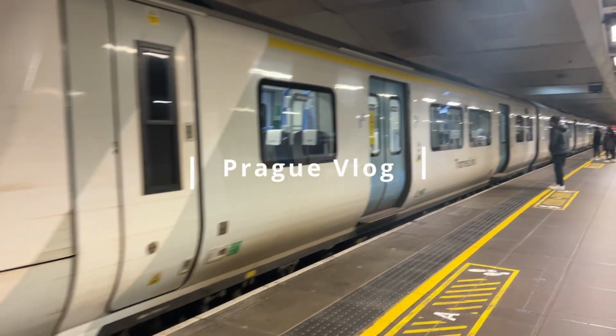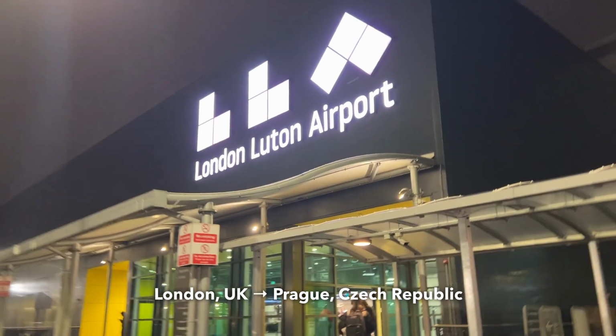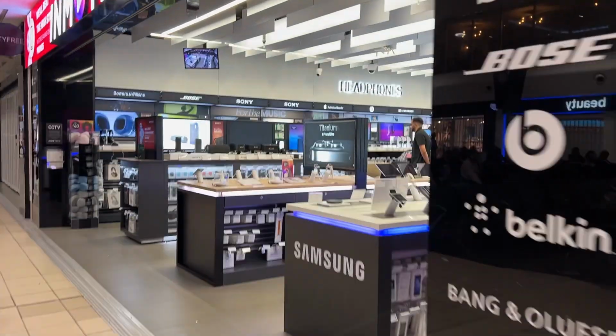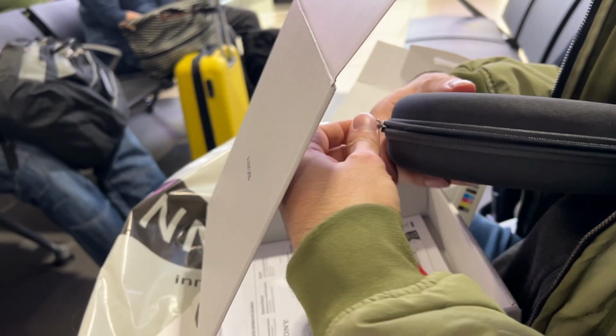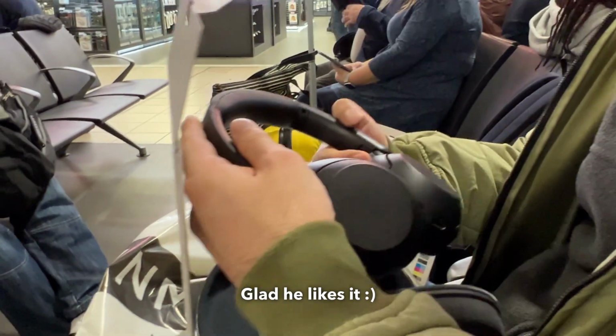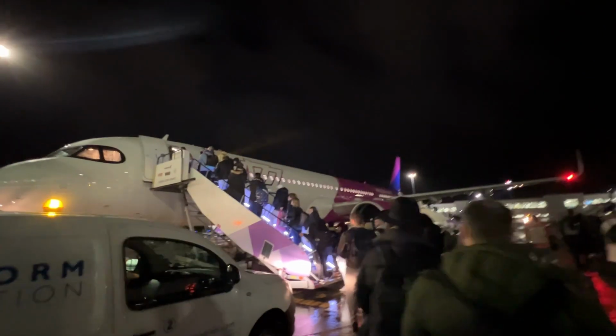We're off to London Luton Airport to fly out to one of the world's most beautiful cities, Prague, Czech Republic. We have some time to spare before our flight, and my husband has been wanting a noise-canceling headphone, so I got him a pair as an anniversary gift. Our flight was at 6 a.m., so it was still very dark outside.